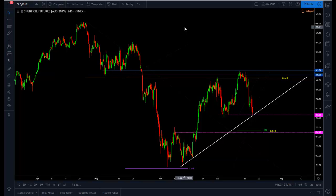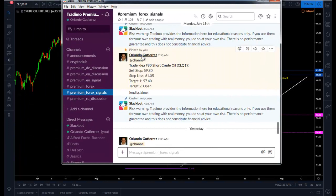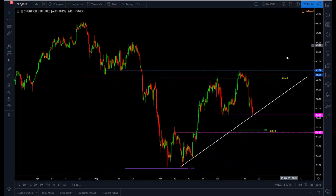Now I'm going to give you my analysis on crude oil, but first of all, let me show you this signal that we just sent out. We sent it out on Monday, July 15th, this Monday, to go short on crude oil at 59.80 with a stop loss at 61.05.